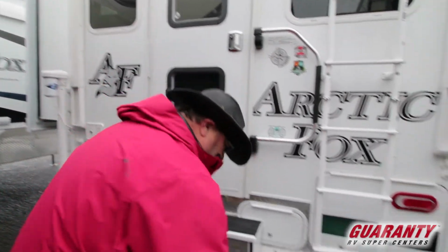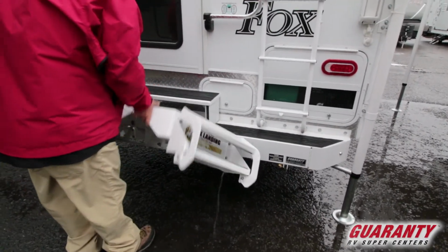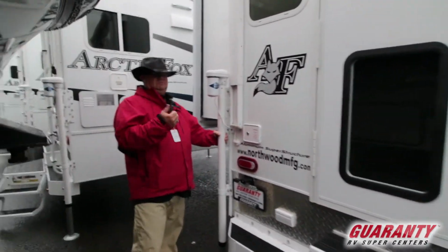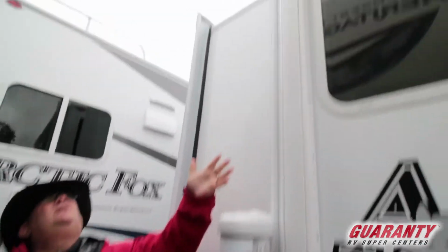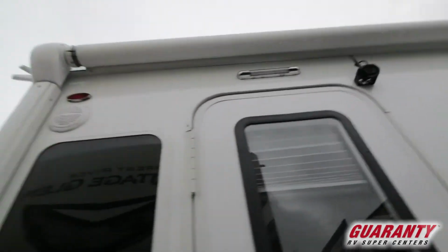Here's these steps, they fold up, so if you are going to pull something, this just folds up like that. Storage under there. So these got the electric remote jacks, you know, and you can see the bolts in this. So it's heavy duty built. You got an electric awning come out the back, pre-wired for a backup camera.